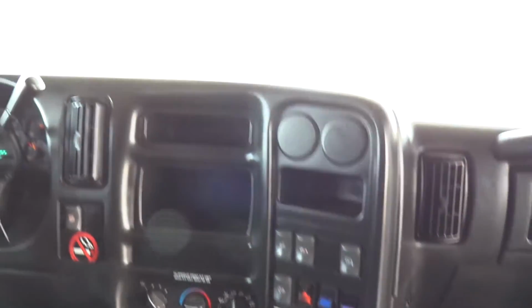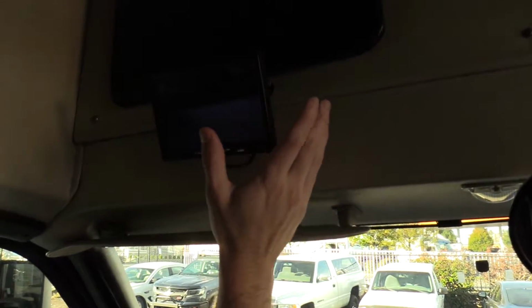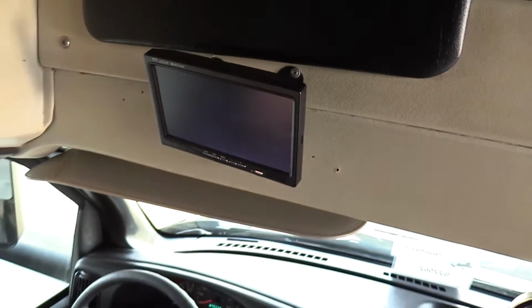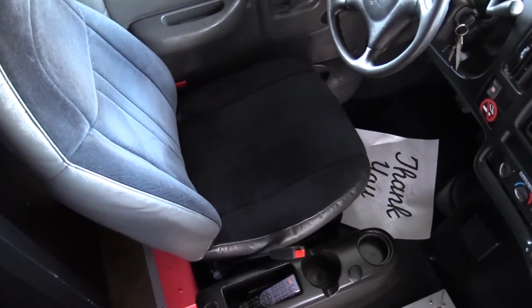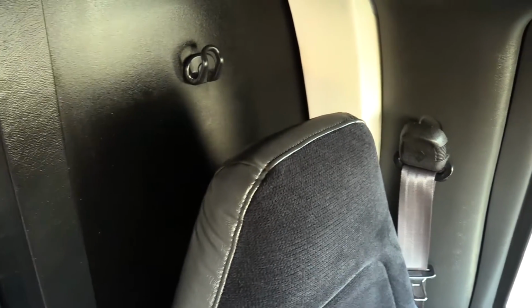Up above me here, we do have a backup camera on this. Here's the monitor. I believe it's about a 7-inch monitor here. So it is a decently big vehicle, so it's a lot easier to back up and things like that. I do want to show you the driver's seat upholstery here. Get out of your way. Driver's seat upholstery looks great. No big rips, cuts, tears, anything like that. Going all the way up. And now from the driver area, we are going to move on to the back.